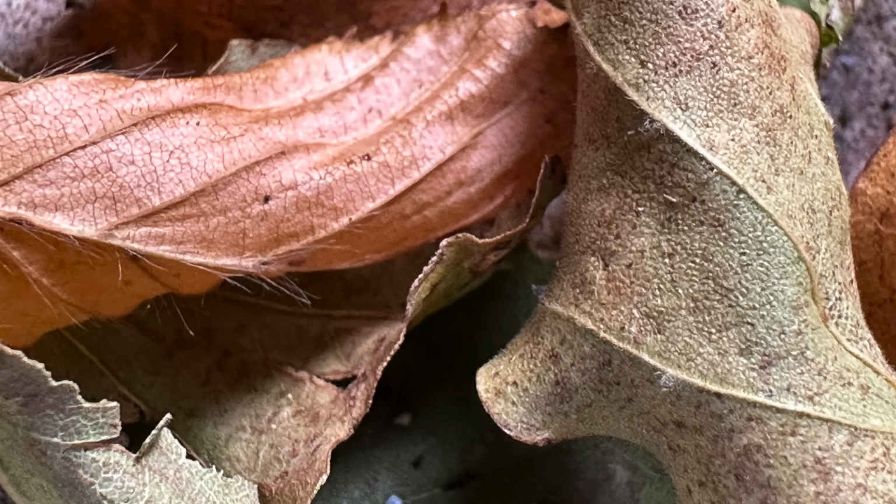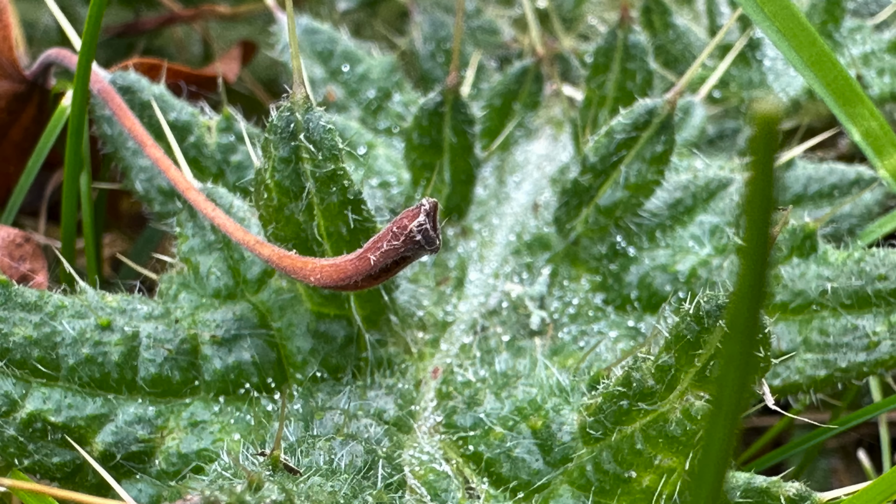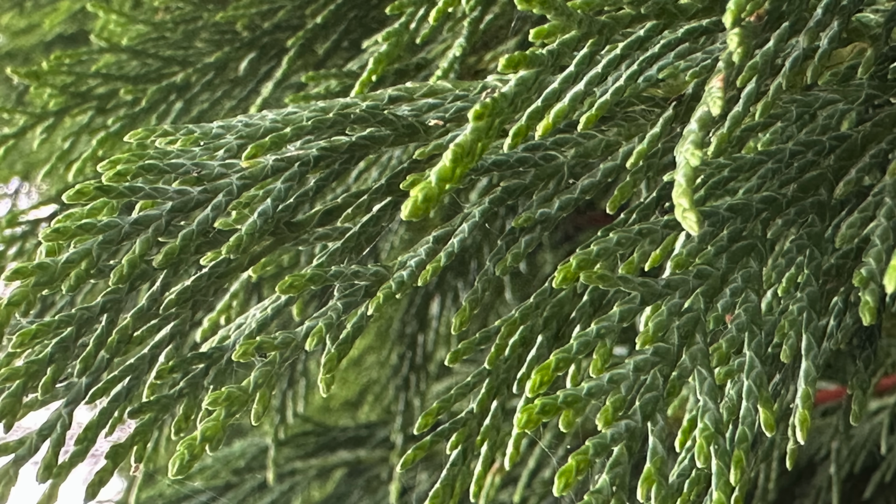Now, you saw the macro feature on the iPhone 13 Pro last year, and this is a new feature for me. You can see the details that get captured with the macro feature, and it's really impressive compared to the iPhone 12 Pro Max, which would just completely blur out at this point.